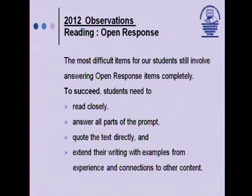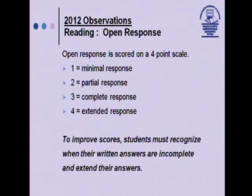To get a 4, you need to say, I've experienced something similar, or when I was in science class, I read this, or I remember learning this someplace. To extend it, it's almost, if you think of basketball, the difference between a 1-point, 2-point, and a 3-point shot. I like to think that scoring 4 on open response would be like sinking a basket from half court. Some people can do it. Open response, this is how they're scored. 1 is a minimal response, 2 is a partial response, 3 means you've done everything the question asks you to do, and 4 means you've extended it in some way, either making a connection or sharing experience.